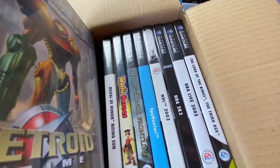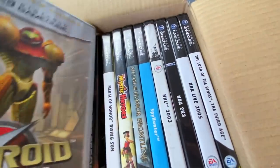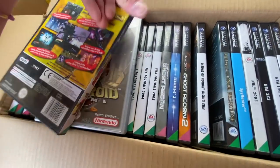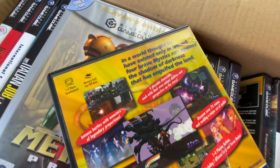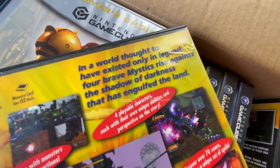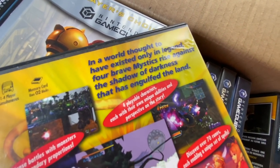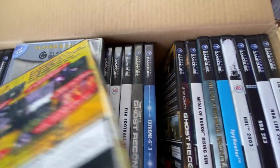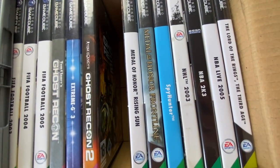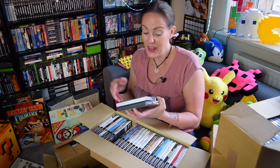Mystic Heroes. Now, what is this? Let me just put that there, actually. Easy to kind of get out. Mystic Heroes. Never heard of this. So, in a world thought to have existed only in legend, four brave mystics rise against the shadow darkness that has engulfed the land. Cool. And then again, just some kind of generic titles. Boxing it off at the end there.